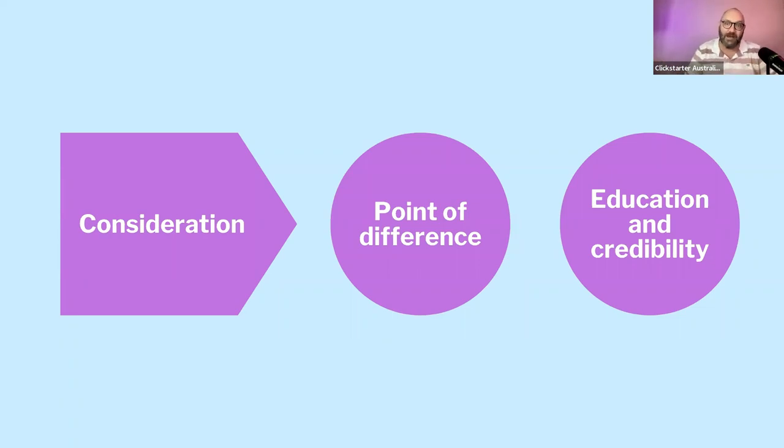And the credibility comes from things like testimonials, people who have said great things about you before, things that show your education, perhaps. So you can say, oh, well, I went to this university. We're members of this particular organization. We've got this certification. Those sorts of areas of credibility really help when introducing people at this stage of the game, the consideration stage of the game.